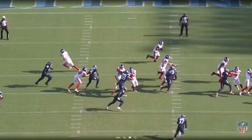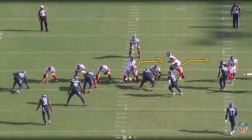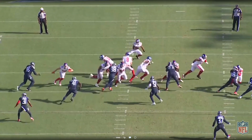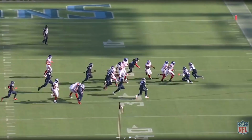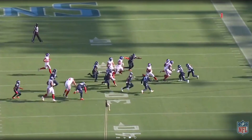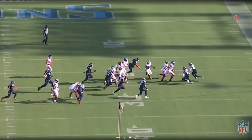Look how it's stressing that Titans defense, more of a physical, downhill, power-type defense, forcing those big guys up the middle to run laterally. And that allows Barkley to get leverage outside here, and then he's able to cut it up inside, and then watch this cut. Here comes David Long trying to line up Barkley. Watch his cut. Nope.